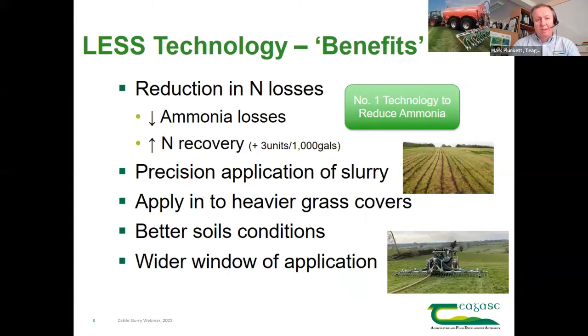Also, on the Irish landscape, the low emission slurry spreading technology has increased. There are a lot more trailing shoes, a lot more band spreaders out there, and that technology brings many benefits at the current time, especially in terms of managing fertilizer costs and also meeting some of our environmental targets around ammonia, greenhouse gas emissions, and water quality.